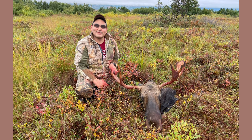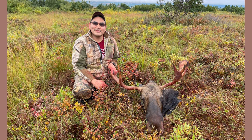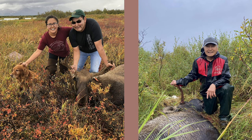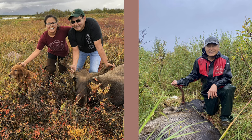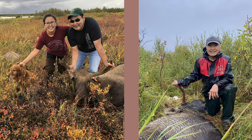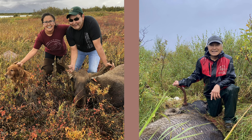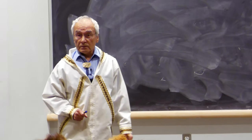This is my son-in-law on a different hunt with his success. Go ahead, next one. This is my son-in-law. This is me on a different hunt with a spiked one, and we're right in front of the water. So all we have to do is put the moose in the water. On this particular hunt, there were four families, my nephew and I, my friend Tom, and my other nephew Scotty. We split the moose in half, even though I got this moose myself.